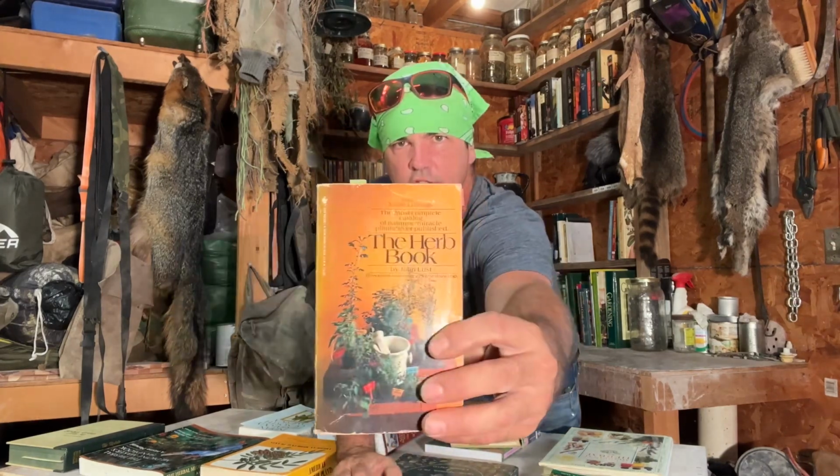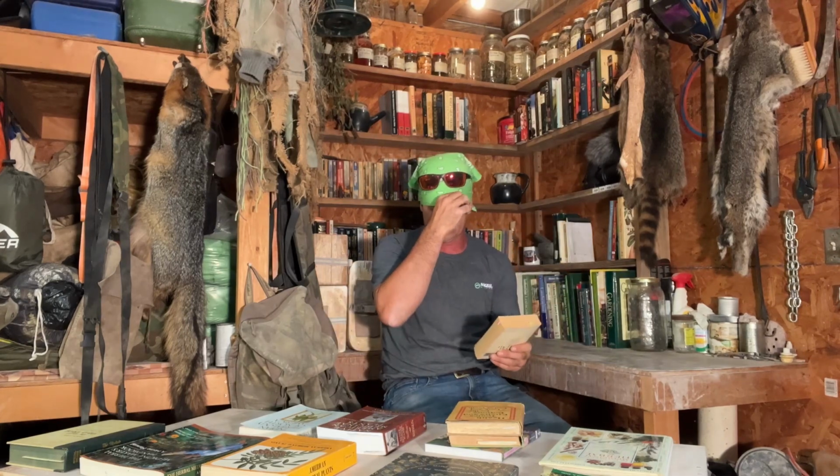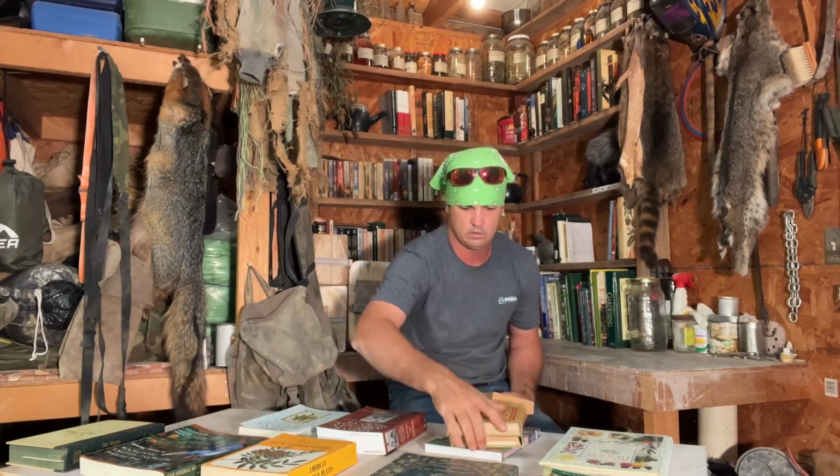So this is the Herb book by John Lust. Very good book. Small book. Pocket handy book. Little small paperback. I'm sure it's in other copies, other sizes. I'm not sure. This just had to be one I ran up on at the thrift store again. A lot of these come from the thrift store. That one, these two, and this one I know.